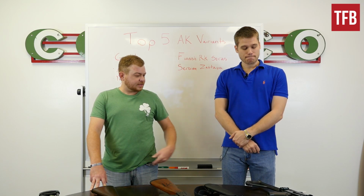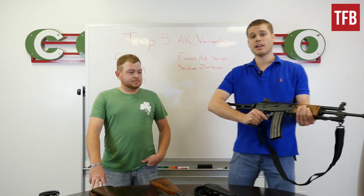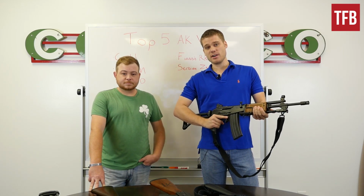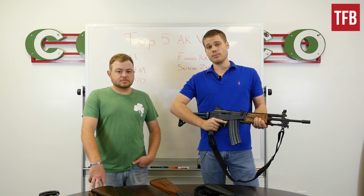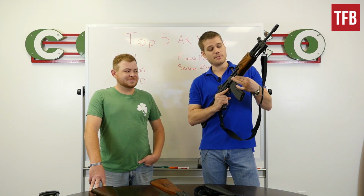I think we're going to start with the Galil. We'll start from our left to your right as usual. First, it's going to be the Galil, and this is a Galil ARM. A lot of people would argue that the Galil is the best variant. It's definitely prolific. It's Israeli, and it's a development of the Finnish RK series. It's got some really cool features on it. Most notably, it actually does have a bottle opener built in.